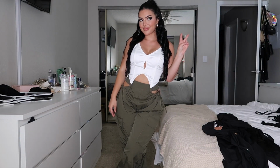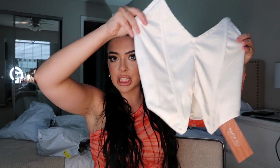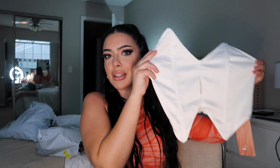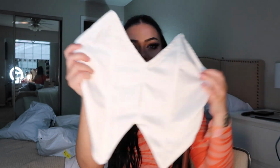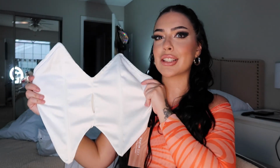It's very unique looking. I like the top has this little cutout, and then I like the bottoms. This I think would be cute with jeans, cute with a skirt. You could really wear this however. So I do really, really like this. And then it's a more shiny, satiny material. So I just think it's cute and unique.